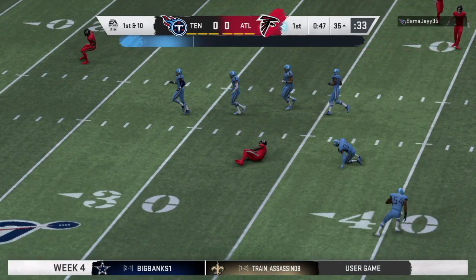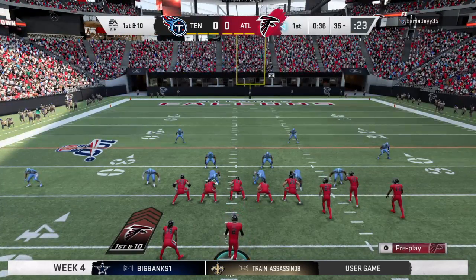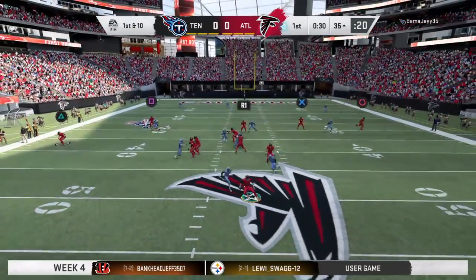Mohamed Sanu is a guy that is often overlooked because he just quietly goes about his business. But how about last season? Had a career-high 838 yards on 66 catches, and he can also play wildcat quarterback.